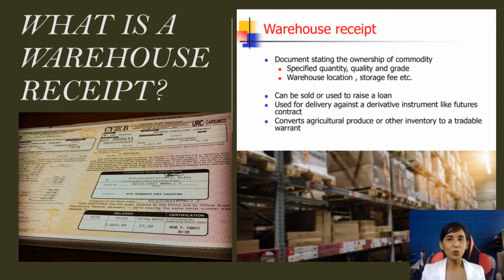So, in short, a warehouse receipt is a document stating first the ownership of the commodity, and it specifies the quantity, the quality, and the grade of such commodity. Secondly, it also indicates the warehouse location, the storage fee, and so on, because there are fine details on the document itself. Now, this warehouse receipt can be sold or used to raise a loan. Second, it can also be used for delivery against a derivative instrument like a futures contract. And third, it converts agricultural produce or other inventory to a tradable warrant.